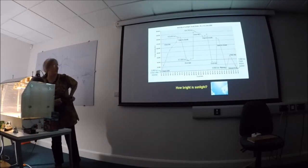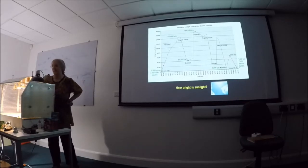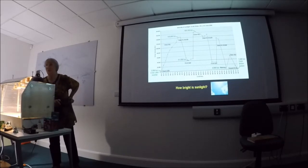That's a lot of light by about 7:30, 8:30, 9 o'clock in the morning. Then, of course, the clouds come over and it goes down to about 40,000 lux. And then it goes up again and it's sunny again. And then it starts raining in the evening and then sunset and it goes down. And just before sunset, it was only just over 1,000 lux. Now, offices, they say 1,000 lux is a really good working light. But actually, it's 2 minutes before sunset.